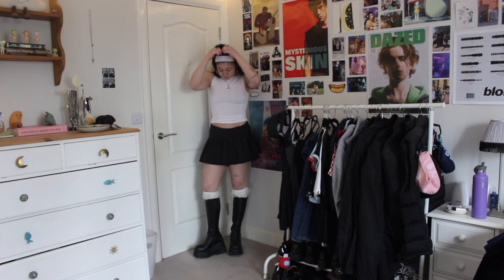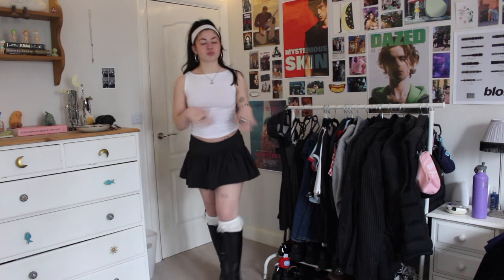I didn't even try it on in the shop, to be honest. I just thought, I think it's gonna fit me, but I really like the neckline and the way the sleeves are. I just think it's so nice and so flattering.